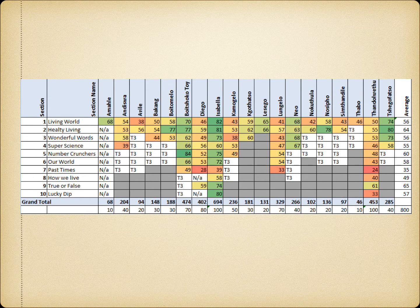Pastimes, which tests your knowledge of history, gives you some information on some UK history and some other countries as well. How we live. This is a fun section about people around the world. True or false is a quick fire section about lots of different topics, and a lucky dip, which is section 10, that looks at a mixed bag with lots of different subjects. What great fun. To date, we have asked over 8,000 questions to all the different students, as you can see.